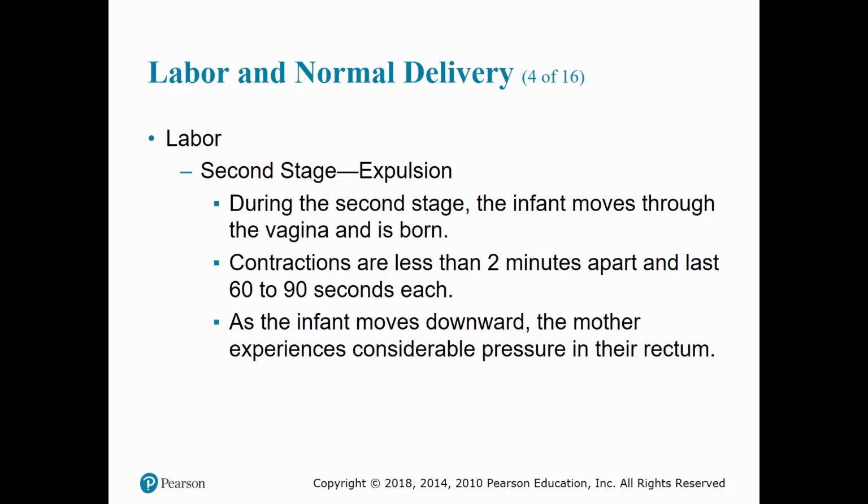Once the first stage is completed, the mother then enters the second stage, and this is when the infant is moving through the vagina and is born. Contractions, as we just said, are less than 2 minutes apart and last about 60 to 90 seconds. As the infant moves down the birth canal, the mother may feel like she has to go to the bathroom because the infant is placing pressure onto her rectum. Because this tightening and bearing down sensation becomes stronger and more frequent, they have an uncontrollable urge to push downwards to help push the baby out.